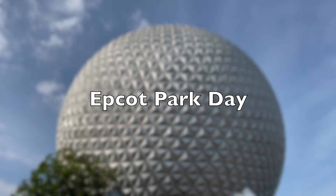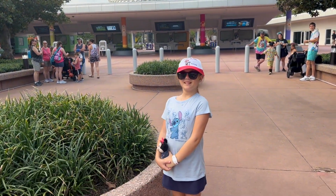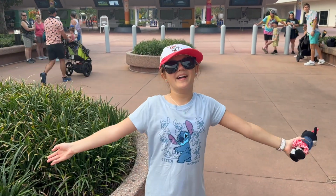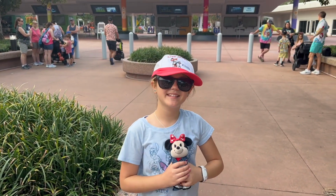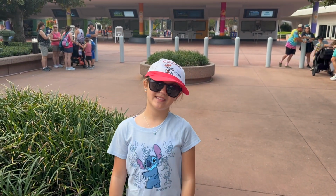There's the giant golf ball. Good morning, Miss Emma. Where are we? We're at Epcot. Are you excited for today? What are you most excited for? What ride are we going to do? Remy. Oh, you love Remy's. What else are we going to do?